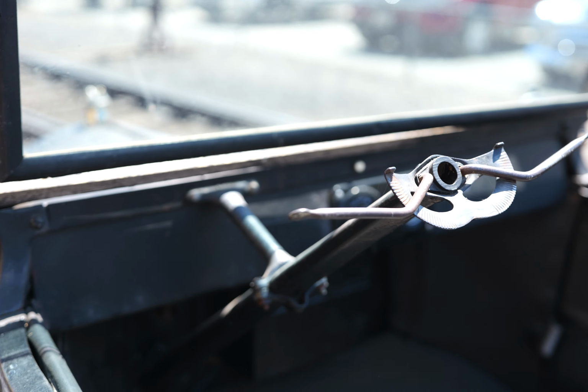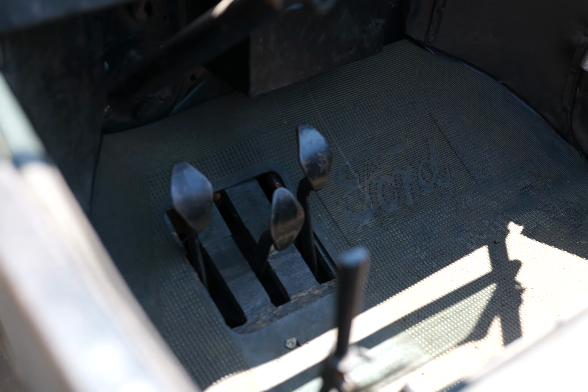Let's see what's inside. Doesn't have a steering wheel. It's just got like a couple of things. It's got three buttons. I'm assuming it's a manual transmission. So.